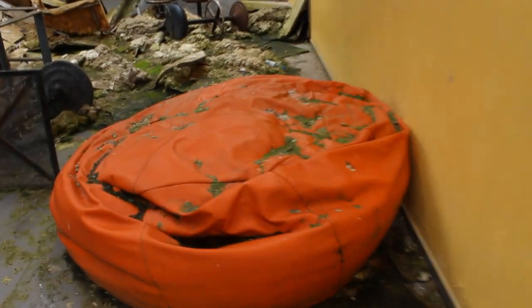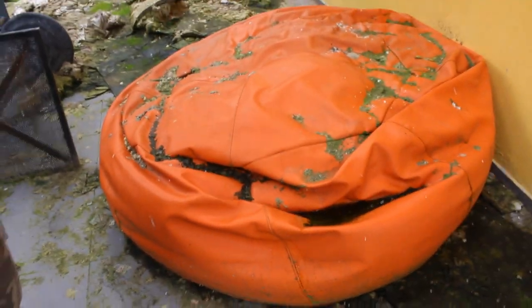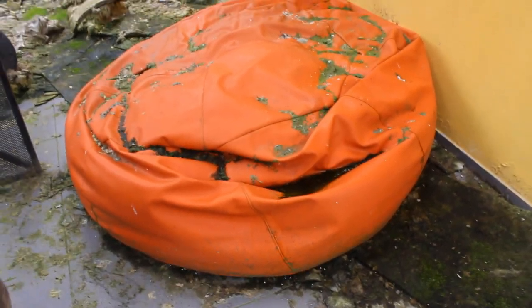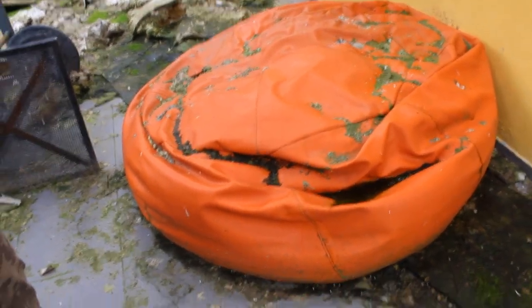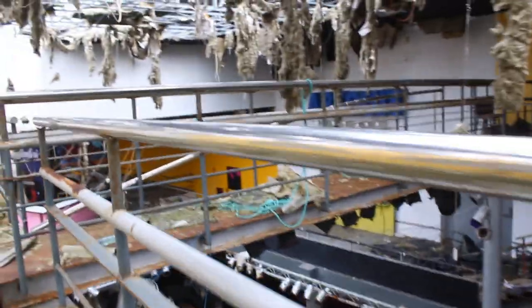Look at this big, how do you call it in English? Puff? No, in Portuguese it's a puff. It's like a cushion thing. I don't know, a pillow, a big whatever, a big pillow. A big pillow. Oh my god.